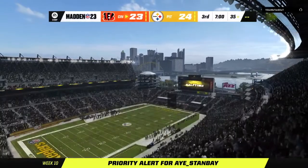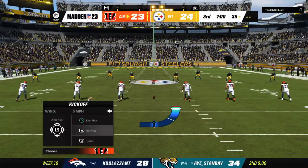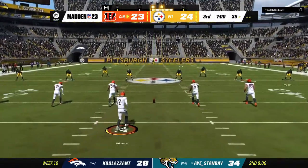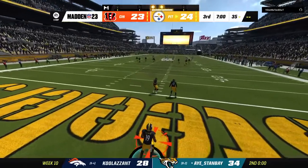Welcome back. Charles and I settled into the booth, ready for quarter number 3. It's been a shootout so far. We'll see which defense can make the adjustments as we get back underway in the second half.